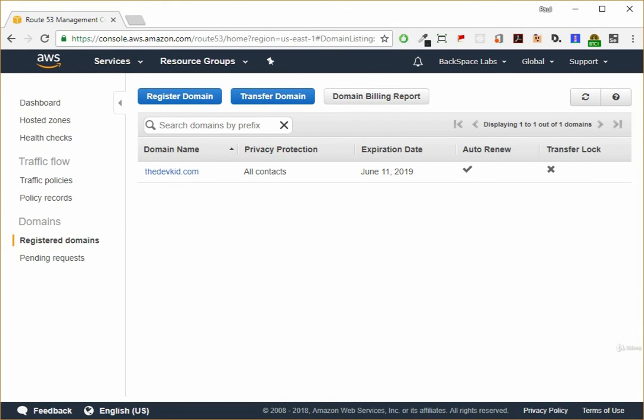Okay, so it's been around about half an hour and the process has finally completed. I must say it did take a lot longer this time with a brand new account than it normally does with the Backspace Academy account. It's normally a lot quicker. For some reason with a new account it does seem to take a lot longer.